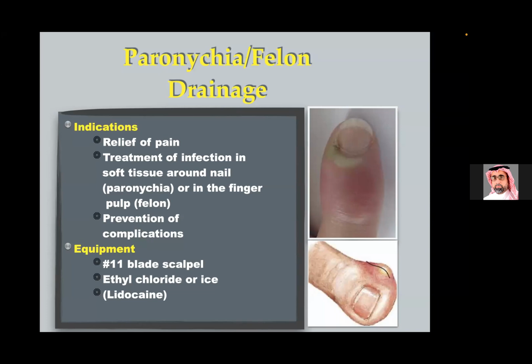What's your equipment for this one? Just a blade scalpel. You can use ethyl chloride or ice to decrease the pain for this patient, and you can use lidocaine.